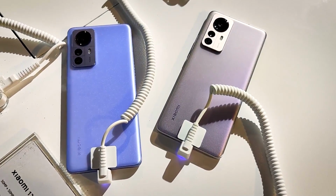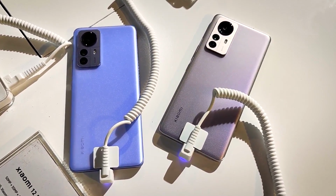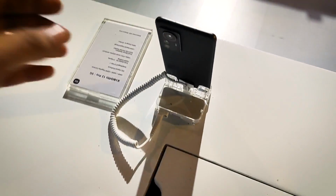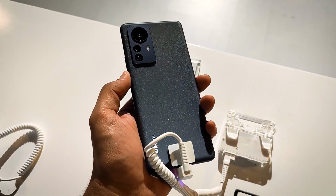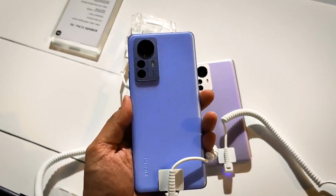So this right here on your screens is the Xiaomi 12 Pro. On the left you see the blue color, on the right is the mauve or lavender color that I wished Xiaomi sent me, but no problem. I have the black noir with me, and if you want to see that color, it's right here. So this is the black noir colorway and it looks super dope. So this is basically the Xiaomi 12 Pro, the latest flagship from the house of Xiaomi.